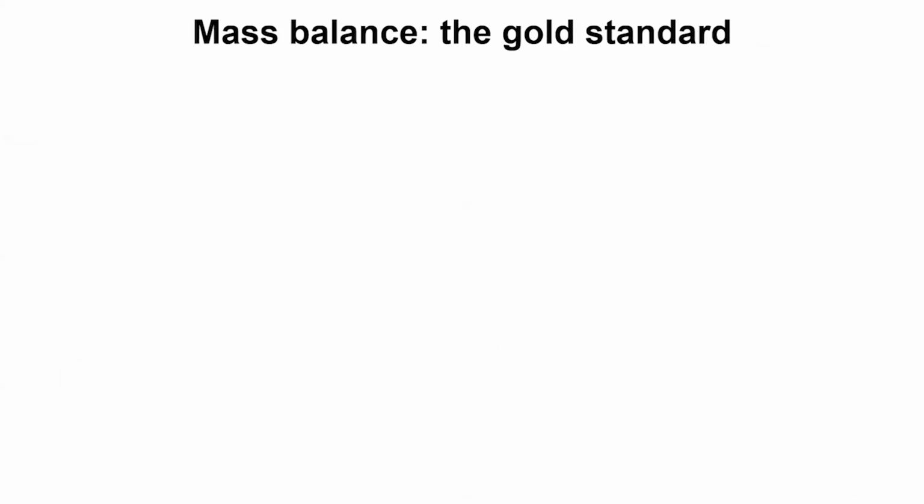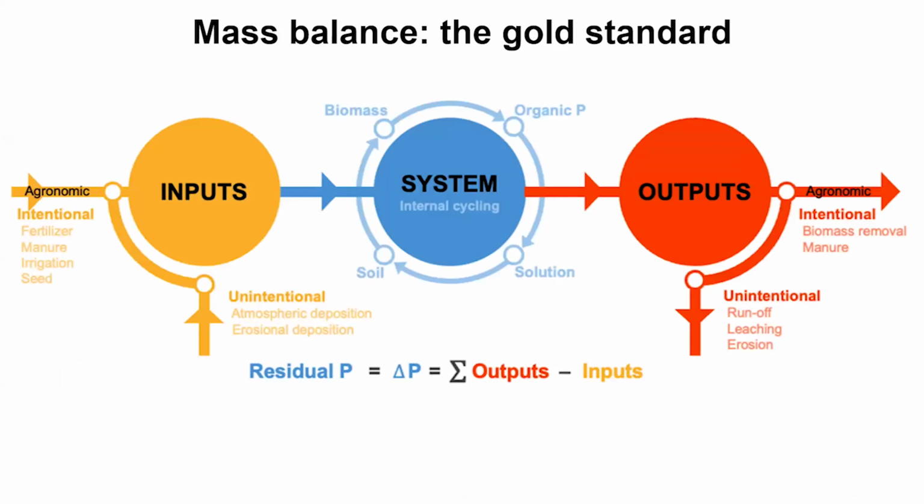I want to walk through just a couple examples of the approaches, including how we synthesize data to illustrate the pros and cons. So first, the mass balance is the gold standard, in part because we define residual phosphorus as a positive balance. Think of it as simply when the inputs exceed the outputs. There's a bigger number for the inputs. Now, this is, of course, a function of time.